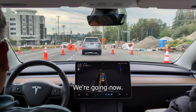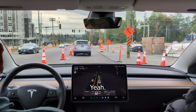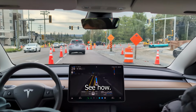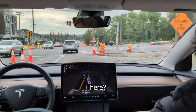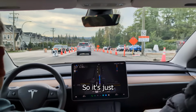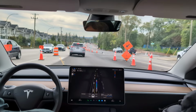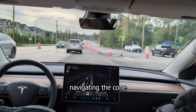Okay, we're going now. See all these cones? The traffic light is off. See how well it's gonna go here. It's gonna go because there is no traffic. There is no red or green or yellow, so it's just gonna go. Traffic light is out due to construction. Look, it's navigating the cone just fine.